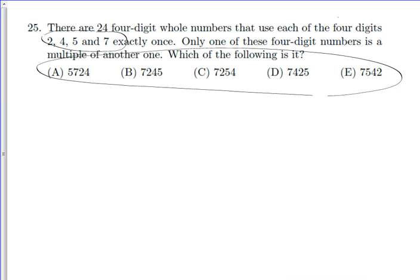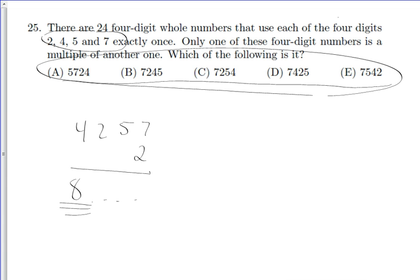Well, if we try to start with the 4 as the first number, no matter what we put after it, if we even multiply by 2, we're going to end up with something in the 8,000s. And that's too big because all of these are 7,000 or less. So that means we have to begin with a 2. Now, if we begin with a 2, we're either going to be multiplying by 2 or 3, because if we multiply by 4, that's going to give us something in the 8,000s also.